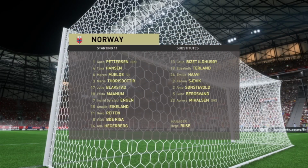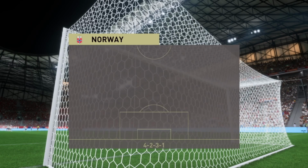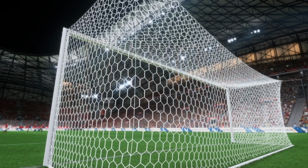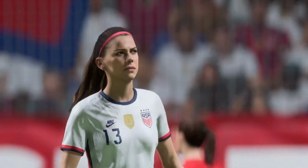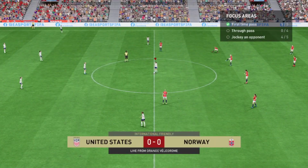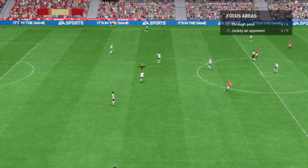Here's how Norway will begin the game. Well, in this shape, their two holding midfield players will be key today. If they can get on the ball and dictate the play, protect the two centre-backs, it will then allow the attacking players to show their creative quality. And so the battle commences.